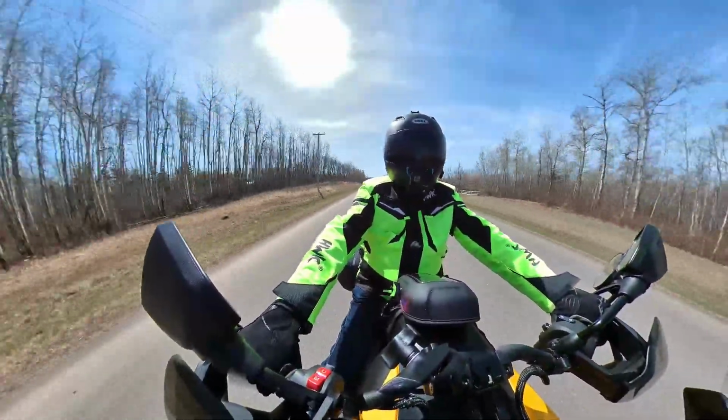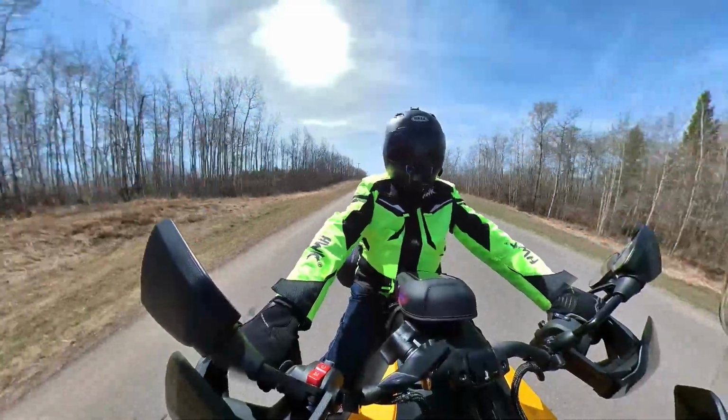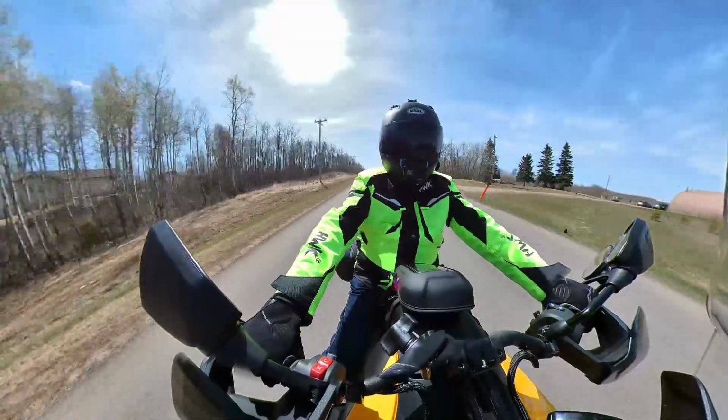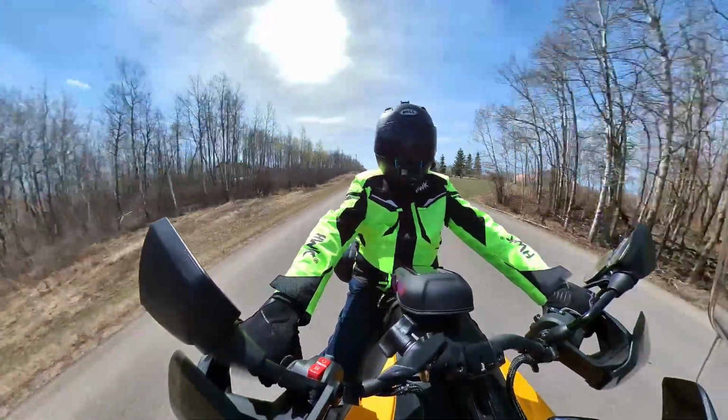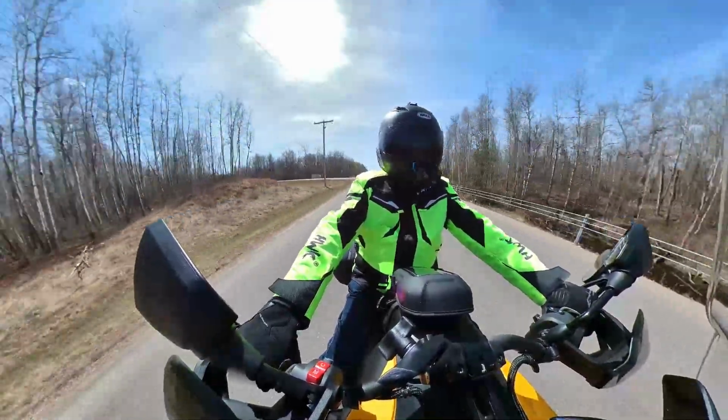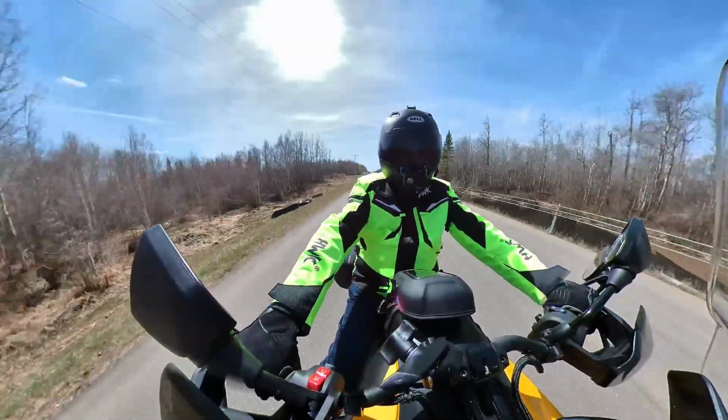I'm really impressed with this HWK jacket. It's windproof, waterproof, and it's got built-in armor. I think it's a great value for the $82 Canadian price tag. I got mine from Amazon.